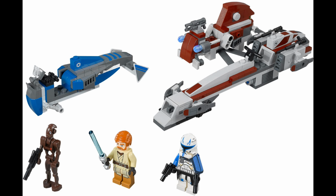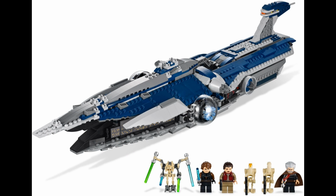Alright guys, so now we are at our top 3 sets here. At number 3 we have the Malevolence. This set includes some pretty okay minifigures, but I don't really think this set is about the minifigures at all. If you want to pick up these minifigures, you could definitely buy some other smaller sets and get all of them for way less money.